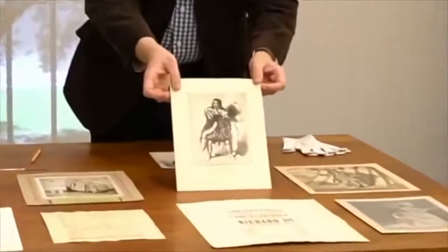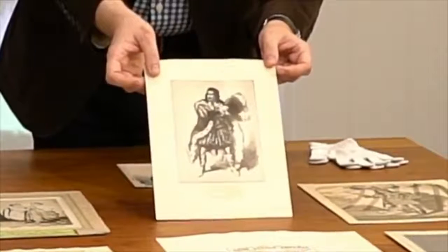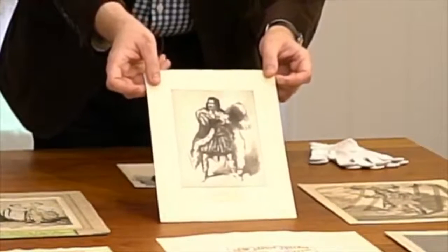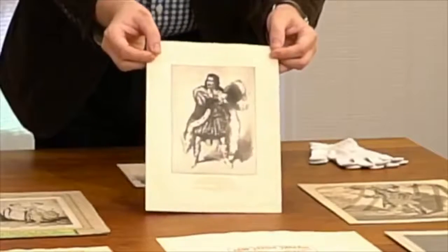Asia Booth Clark is the sister. The oldest brother is Edwin Booth. The middle child is John Wilkes Booth. And the youngest is Junius Brutus Booth Jr. This is actually Junius Brutus Sr.